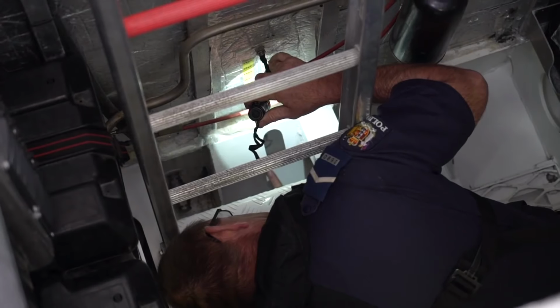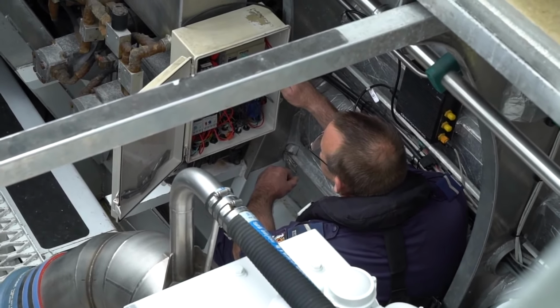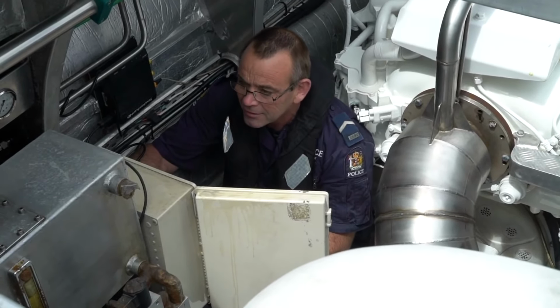A typical day for us does vary quite a lot. If you're on an early shift, generally your day starts around the boat, doing engineering checks to make sure the boat is seaworthy and hasn't got any faults. A lot of that might be us having to repair faults on the boat as well to keep it going. We are primarily policemen first, so we do spend a lot of time around town assisting the beat staff downtown with general policing stuff as well.